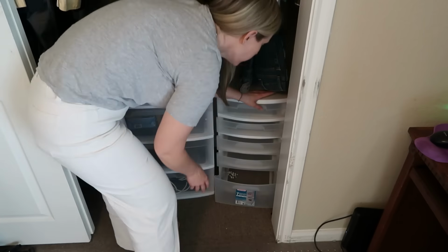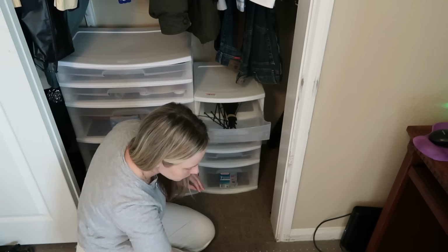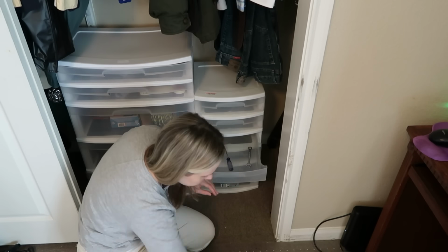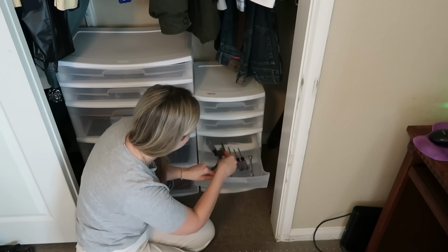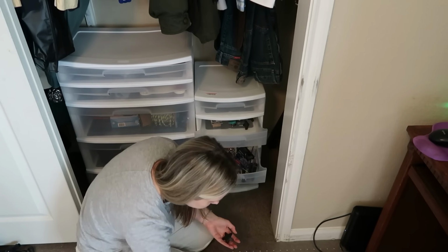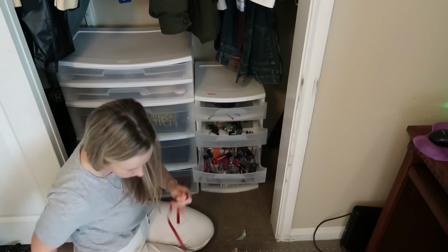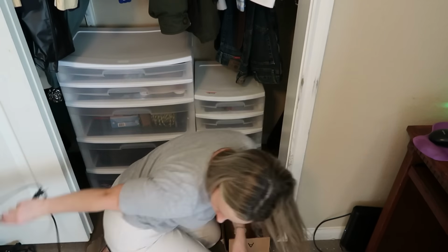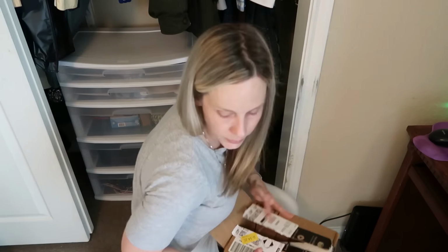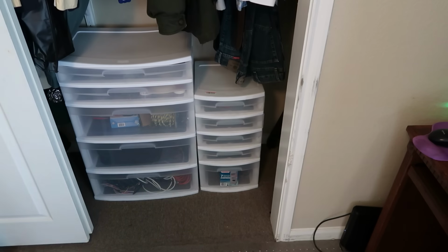So I'm bringing in this smaller storage unit and I'm going to be using this to store all of the tools that I found in all of those little plastic bags. I swear there had to have been over 24 plastic bags filled with all sorts of various tools and bits and bobs. So I am using one drawer for screwdrivers and wrenches, and putting some of the bigger items towards the bottom.